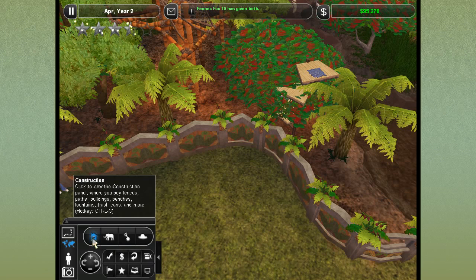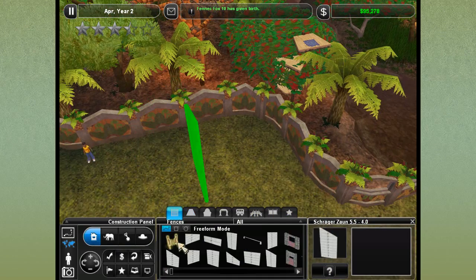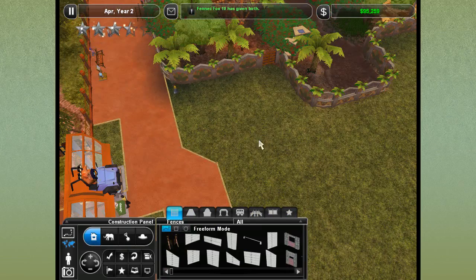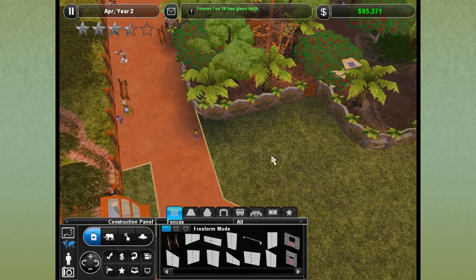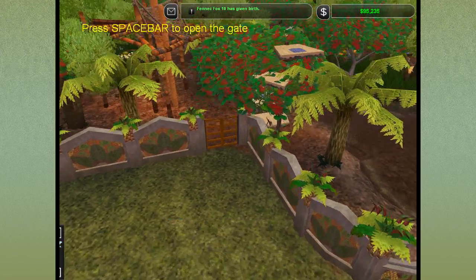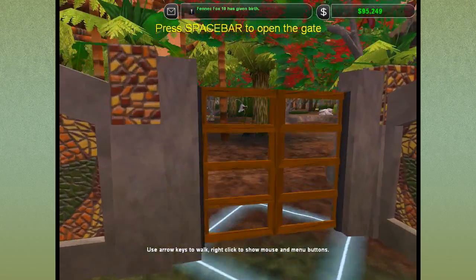Oh, there's a person walking by. Hello, hello child. I feel like we need to add a little playground or something over here for the kids. I would love to do that. I want to add more things for the kids, intern, like touch pools and things like that. So we'll work on that in just a minute. But yeah, let's get back in here.